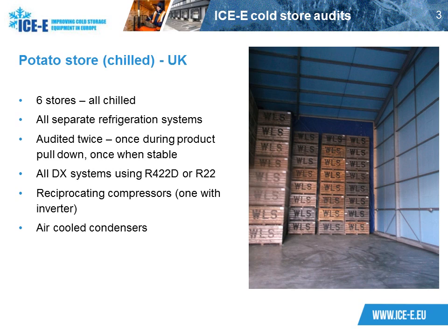This particular potato cold store was in the UK. It consisted of 6 separate stores, all of which stored chilled potatoes. We actually audited the facility twice. This was because the stores really have two reasons for operation.